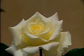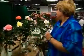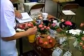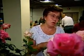Gertrude Stein once wrote, "A rose is a rose is a rose is a rose." But to these exhibitors at the American Rose Society's National Convention, a rose is a meticulously groomed flower ready to face the competition no matter what it takes. If they're a little bit too tight or too closed up, we try and get them more open.